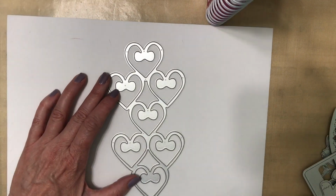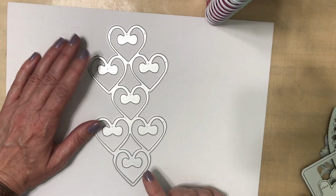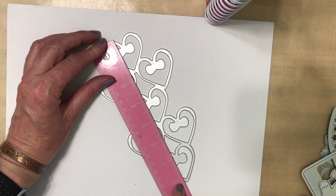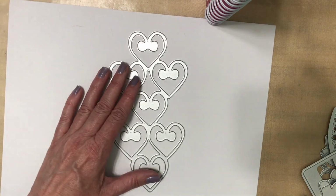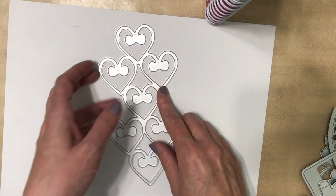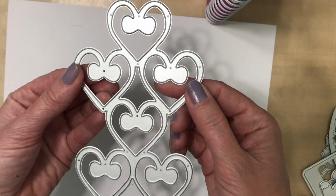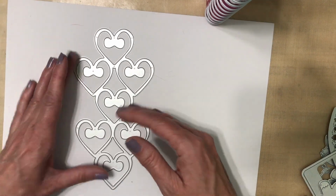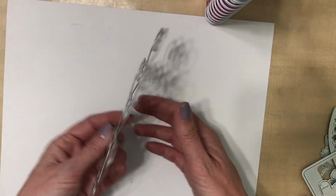And let me zoom out on this one. This is a large heart die. It's 7¼ inches. That's a big one. And I think these are bows. So you'd have to cut it twice and then clip and put the bows in. This is great for a scrapbook page, or you just cut it and use it as a layering piece.